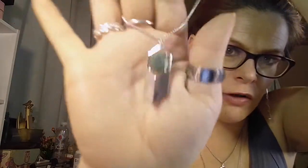And here is what she looks like. Now, I'm not sure if they had different color stones or not. I guess I can look on the card.